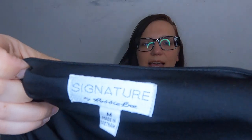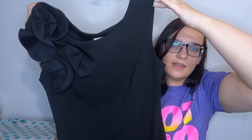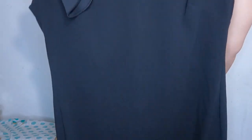Also a brand I pass a lot at the thrift. And it's a little black dress. A sheath dress with this whole situation here. I don't know what you call that. I'll have to look that up.